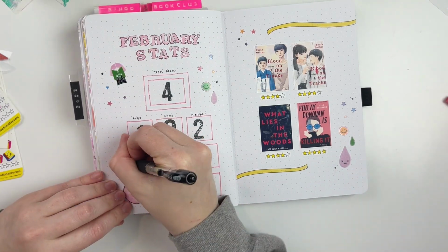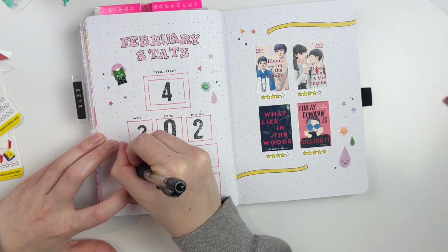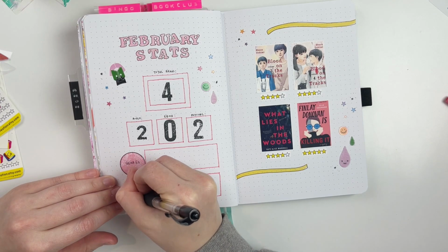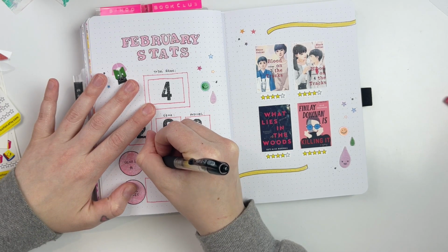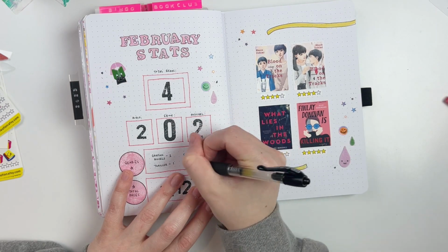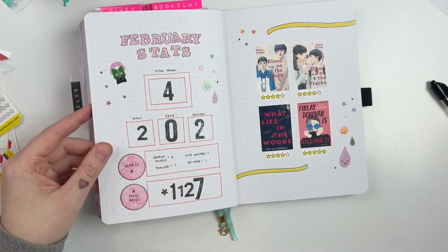That was really easy. So all I have to do now is just pop on my genres and page total here. So my genres, I read 1 cozy mystery, 1 thriller, and 2 graphic novels. And then I think I also added on 1 reread, because that's not something that I typically do. So I thought it would be fun to document that it was a reread, the Finley book. And there you have it.